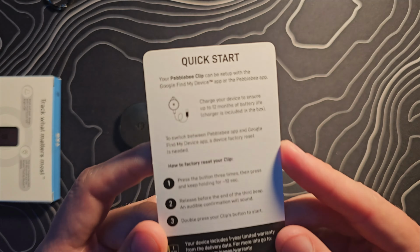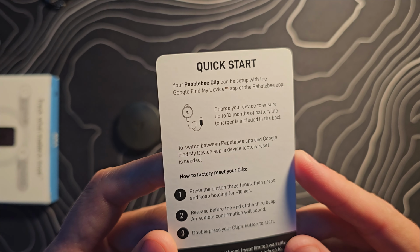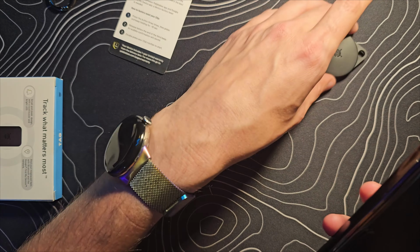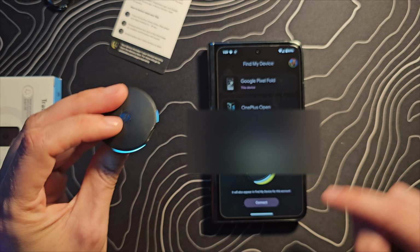It says to factory reset it. You can press the button 3 times and then press and hold for 10 seconds. But you can also double press the button to start. So what if we just double pressed it to start? Maybe something will happen. Oh, we are beeping. Oh, and there's the clip.